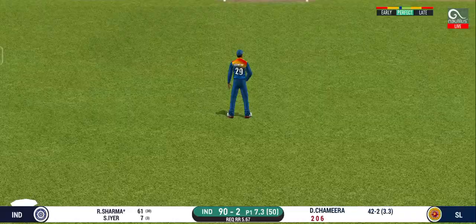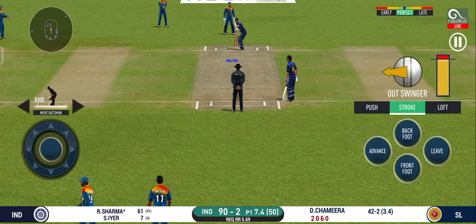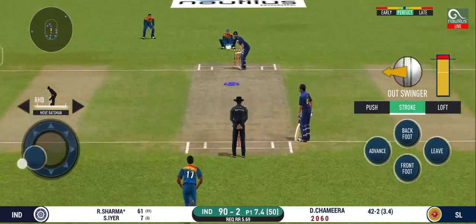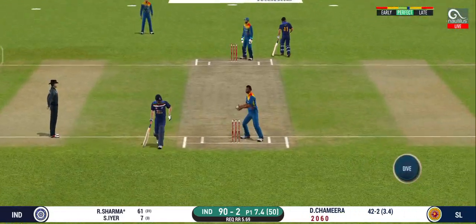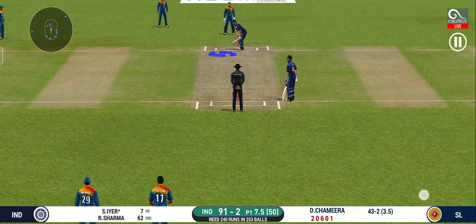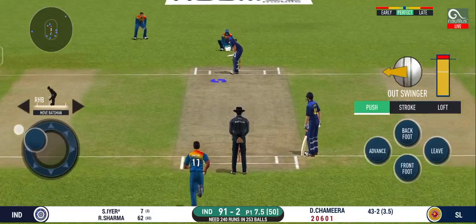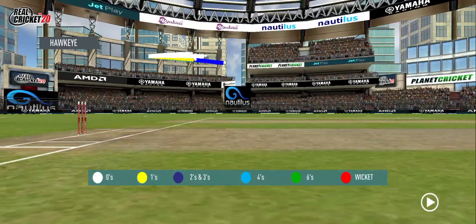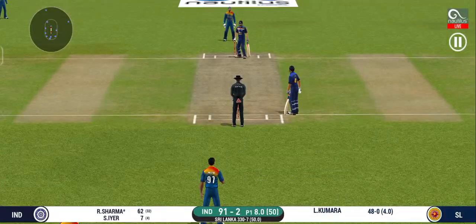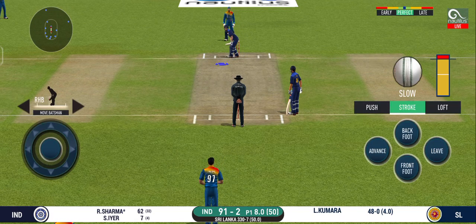That's hit straight to the fielder. The captain has been good with his field placement. That is excellent running between the wickets. Batsman can't find the gap, straight to the fielder. The bowler will have to be extra careful of the line he bowls to this field.